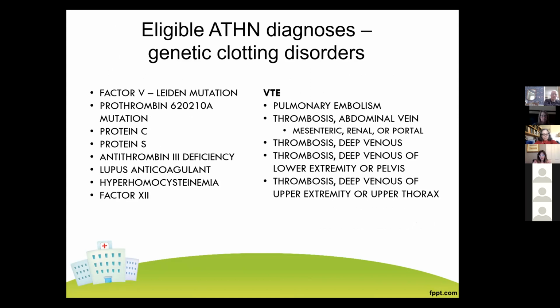And then we also see genetic clotting disorders. So therein lies the potential for name changes, and that we don't just see hemophilia anymore at our HTCs, that we have broadened our scope of care.